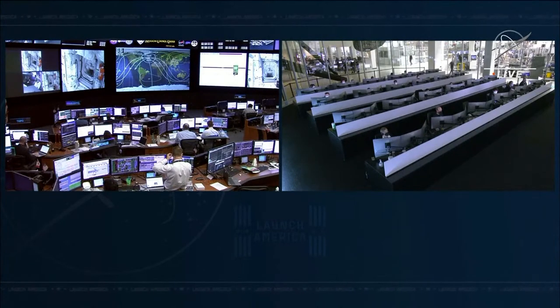To learn more about these and thousands of research projects that have taken place aboard this space station, go to nasa.gov/ISSScience.